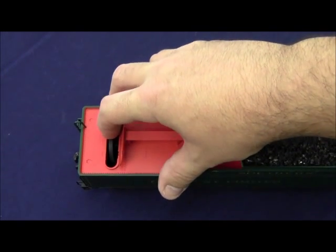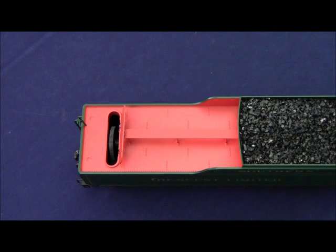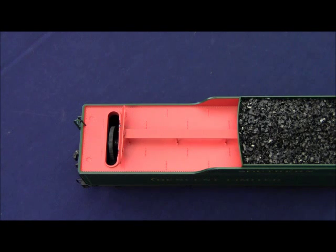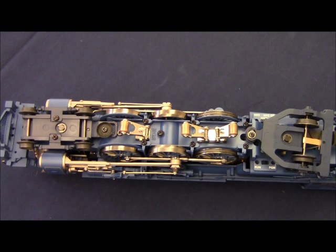You can increase and decrease the master volume of the sounds using that thumb wheel, or you can leave it set at maximum and adjust it manually using the Cab 2 or Cab 1 remote each time you operate the locomotive.